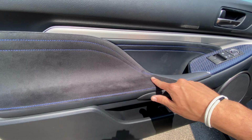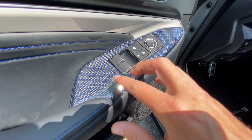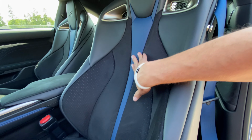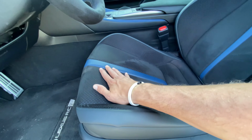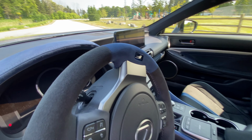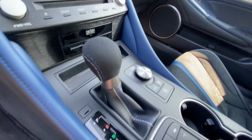You've got blue stitching for your door card. You've got blue interwoven carbon fiber. Amazing detail here. You've got blue seat belt. You have blue in your seat itself, all the way down your butt crack. You've got blue Alcantara over your gauge cluster, blue for your steering wheel, blue for your center console, blue stitching in your shifter.